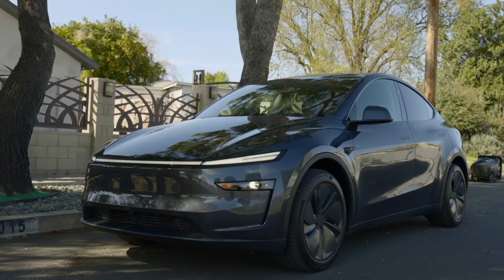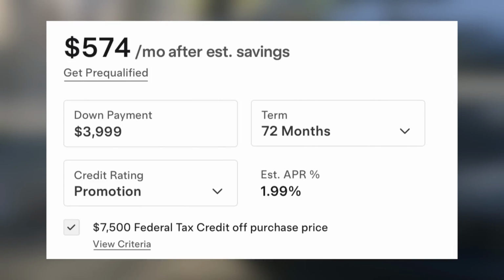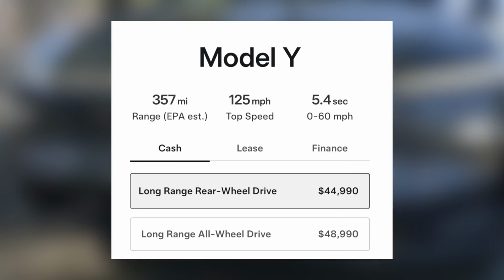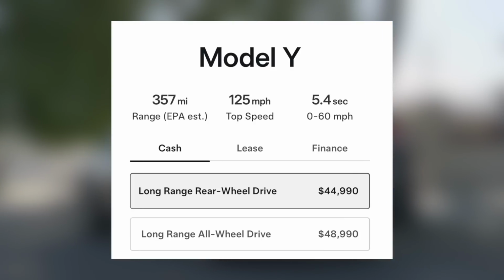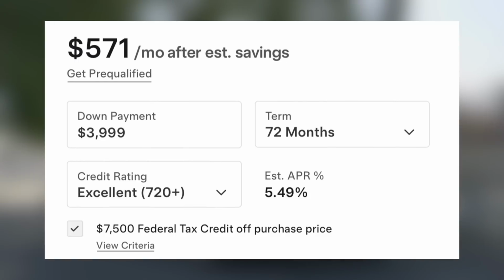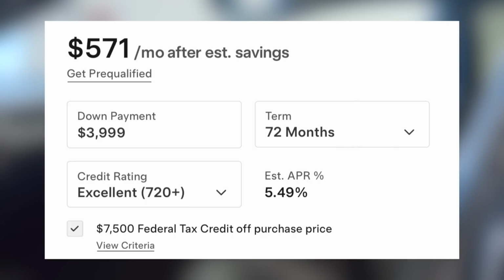As for Tesla's most popular car, the Model Y, 1.99% APR is fully available for the long-range all-wheel drive trim exclusively. It's worth noting that the rear-wheel drive version is available and basically just offers the same exact package with one less motor, but there's no APR incentive for that particular trim. So if you're going month to month and planning to finance, the cost can actually end up quite similar between these two cars, while this incentive is only available for the top trim.